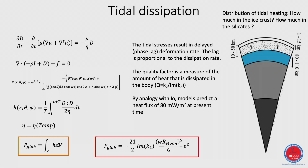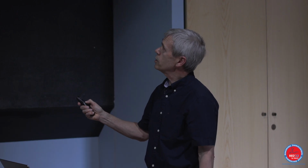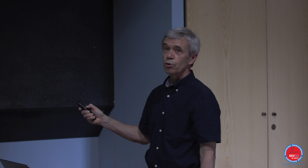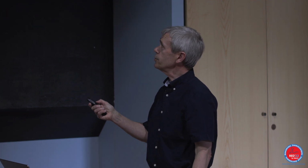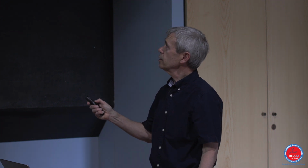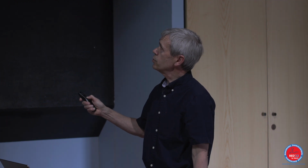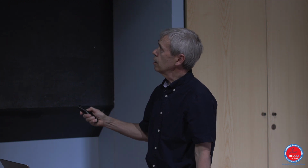Now the question which is important is how is tidal heating distributed? Is it mostly in the ice or is it in the rocky core? Because this equation gives you the total heat which comes out of the body here. It doesn't tell you where the heat is deposited. And so there are debates about how much heat, and this will depend on the temperature, so the viscosity of the ice, and the same for the rock.